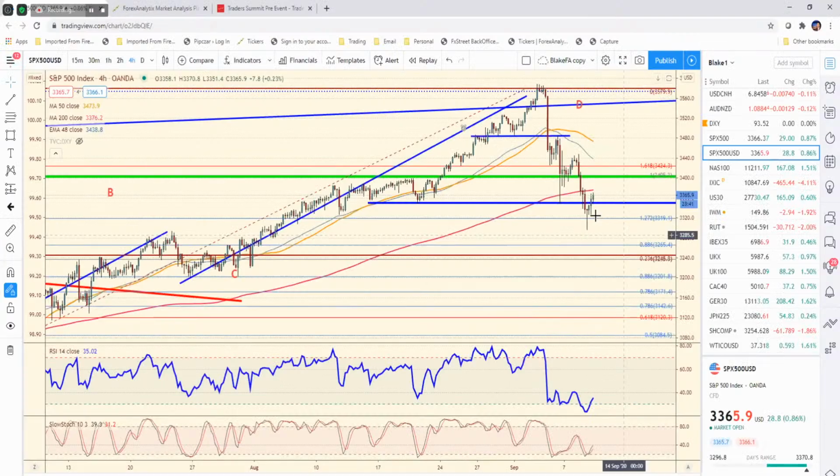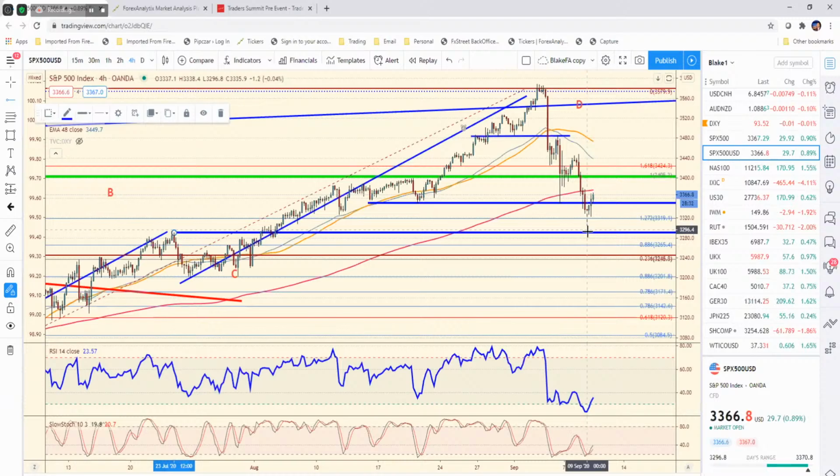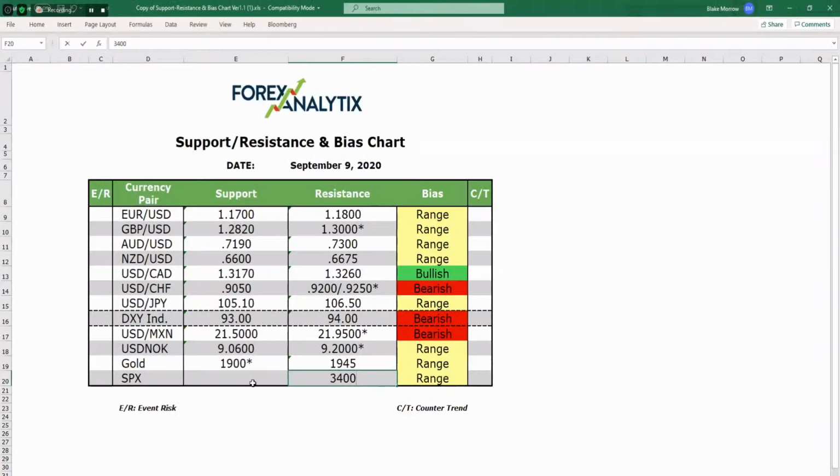And support now, that spike low is very important. So that's 32.90. And we are range bound. All right, guys, so there is your bias chart. It is finished. And there you go.